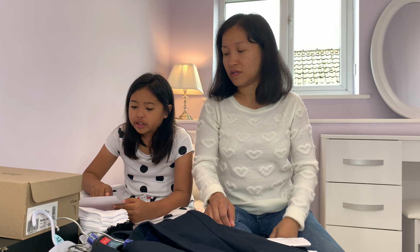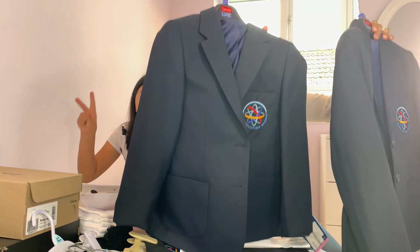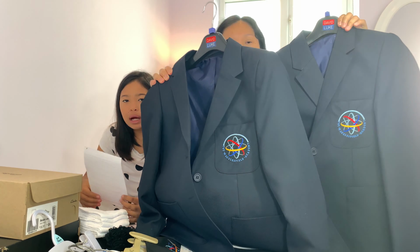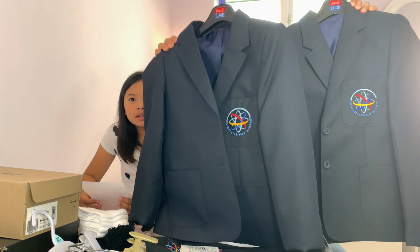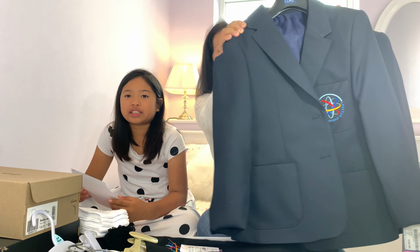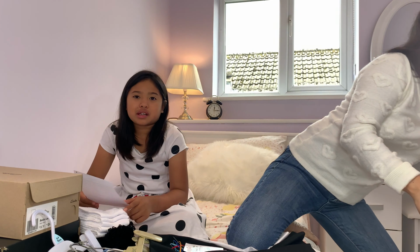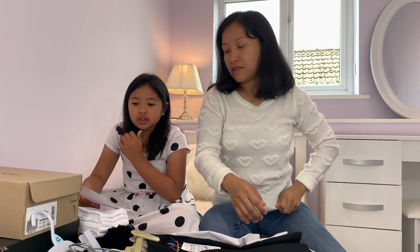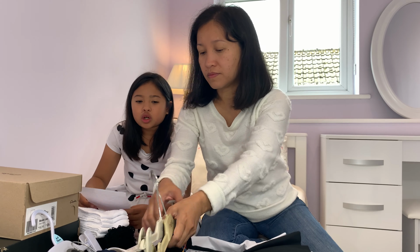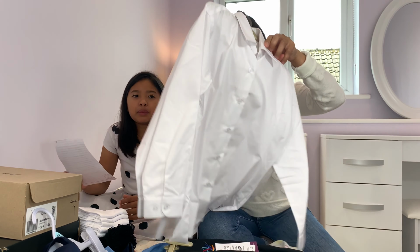So first, I have a dark blue academy blazer. I have two. Each one is £34.99. Yeah, they have a logo. And I have a white long sleeve shirt, which is £30 because they have it here in the pack.